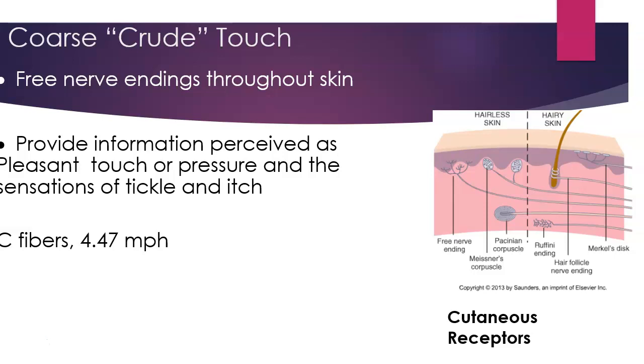These free nerve endings are carried on those unmyelinated C fibers, and they carry both this crude touch as well as pain. And tickle sensation varies between people. Of course, there's always people who are super ticklish. There are psychological factors, of course, that are related to the interpretation of itch and tickle.